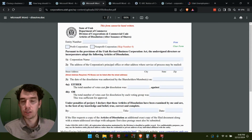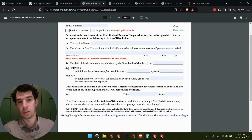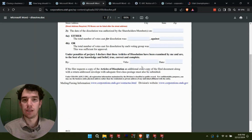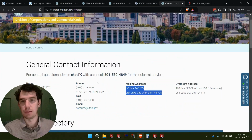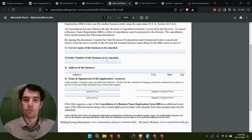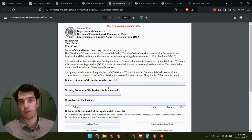Here's the form for corporations. You'll put your corporation name, the address, and the date of the dissolution as authorized by the shareholders or owners. If you're the only S Corp owner, then you'll put the total number of votes, sign it, put your title as president, and date it. You're going to mail or fax it to the same places. Then, if you had a DBA, this is the form to fill out and sign to dissolve that DBA. For example, if you have a sole proprietorship and you went by a certain name and you set up that name with the state of Utah, then you'll do that.